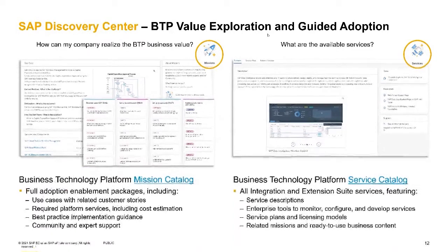Okay. I also wanted to briefly share the SAP Discovery Center because, again, I talked a lot about the capabilities of BTP and what you can do with BTP and how our customers use it. But in the end, you're also going to want to find out more content. You're going to want to find information that's maybe specific to your business requirements, specific to your use case, and you can use that leveraging the SAP Discovery Center.